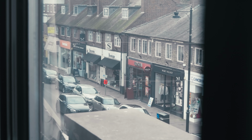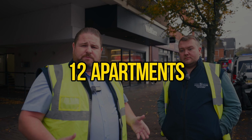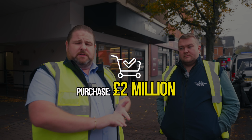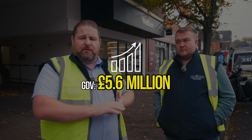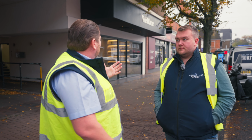As you can see, we're in Cobham High Road, very busy area. We've just bought a site that's right on the high street. I'm here with our operations director, Joe Barker, who's going to talk you through the site and what we're doing here. We're bringing to fruition 12 apartments. Purchase price on this was 2 million. Development cost is around 2.2. GDV, we're around 5.6 million once these are completed. Joe, do you want to talk us through what we need to do here at the moment?